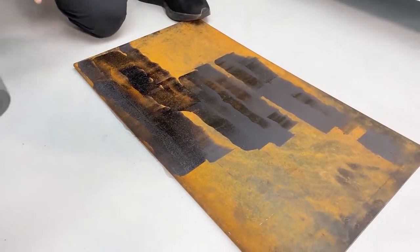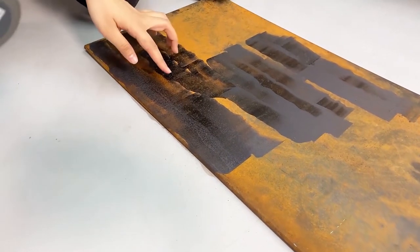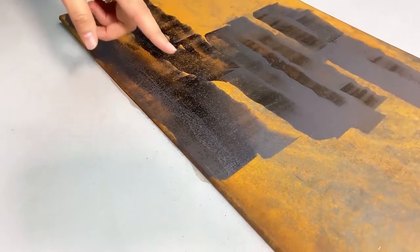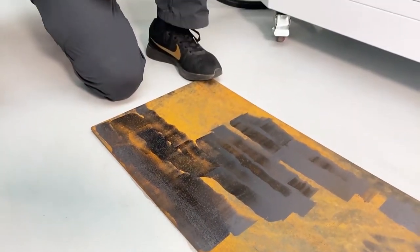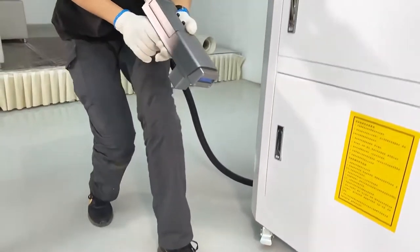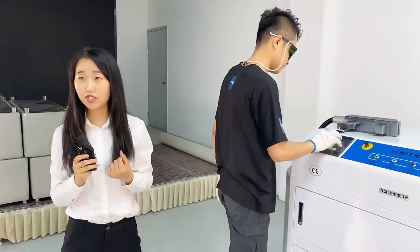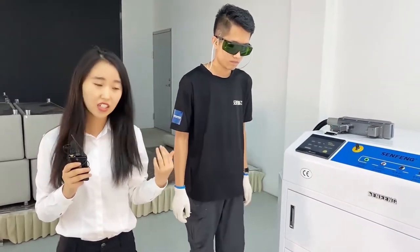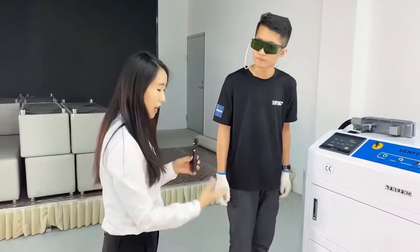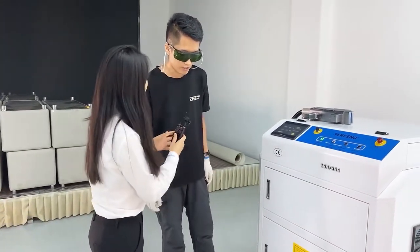We can see that after we make the power higher, the cleaning result is better. Even though there is more rust, the cleaning result is also very good. And as we said, our machine can also clean paint on metal and non-metal materials. Next, we will ask our technician to show how it cleans paint. So Mr. Wang, help us clean the paint on the metal sheet and stone.